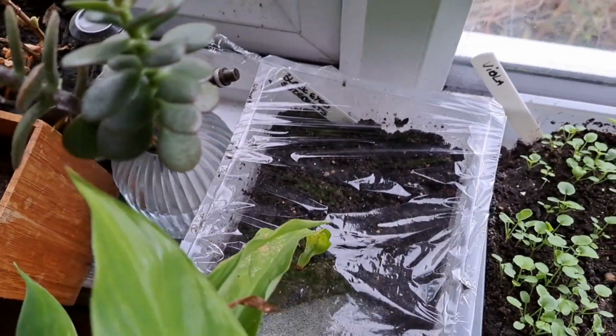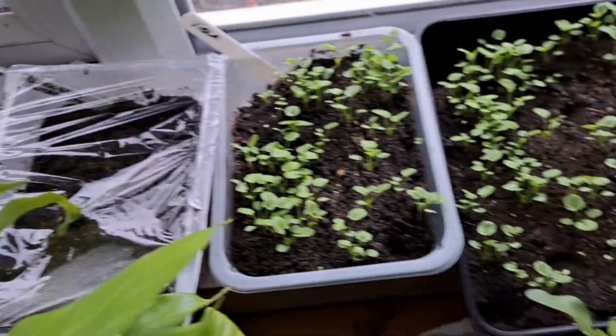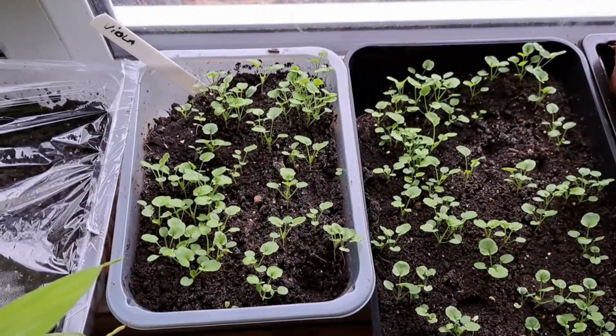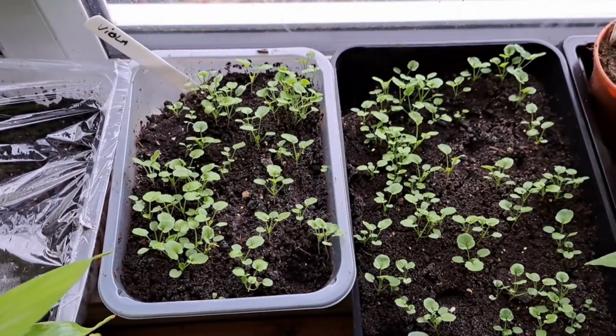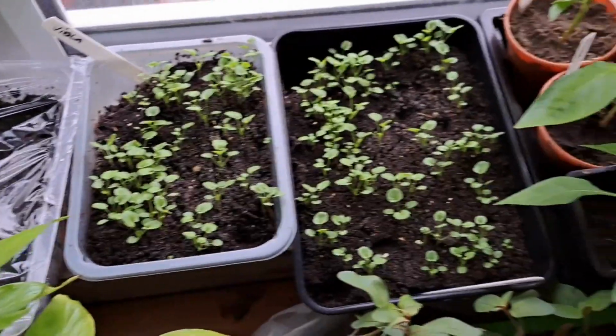They've only been in the ground for 3 or 4 days. Got 2 of these tubs with little baby violas in, so I'm going to be hopefully potting those into little cells like I did with my petunias the other day. I'll be getting on with that today, hopefully.